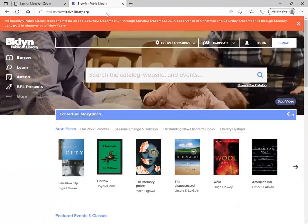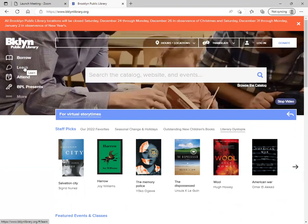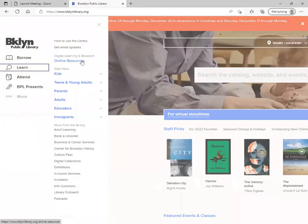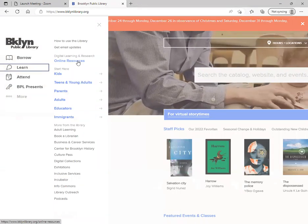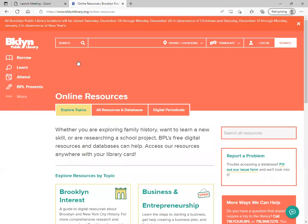On the upper left-hand corner of the screen, we see the word Learn. We'll click on that. A menu pops up. So we'll click the menu option marked Online Resources. In the upper right-hand corner of the screen, we see a box marked Search All Resources. We'll type in Mango Languages.